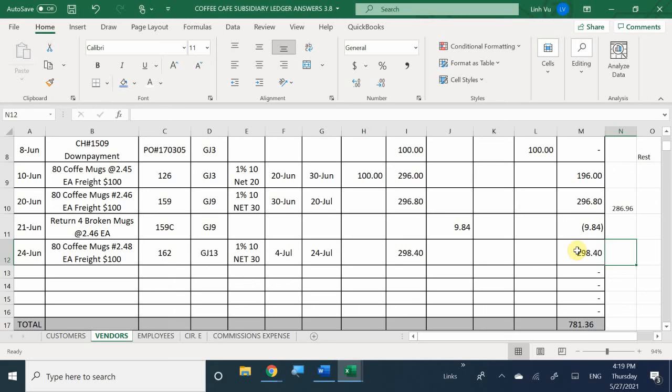Right. Yeah, no, I didn't have my sheet high enough. I have side notes, but I have the 781.36. Oh, okay. I have side notes because of what you showed us before with the 286.96, 296.80 minus the 984. Got it. So you created a column for adjusted. Perfect. I do have the 781.36 at the bottom. I just didn't bring my sheet up to see it.